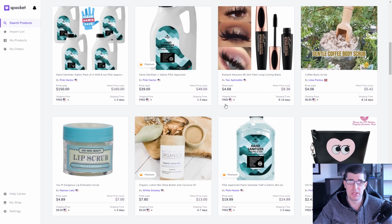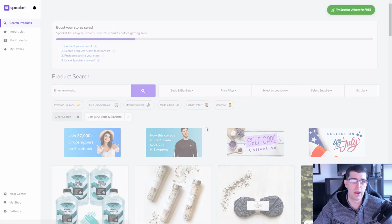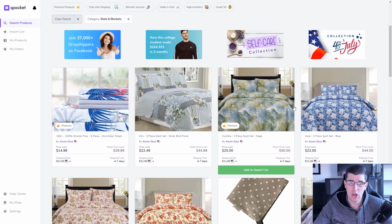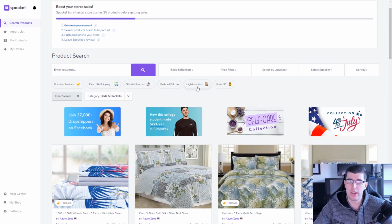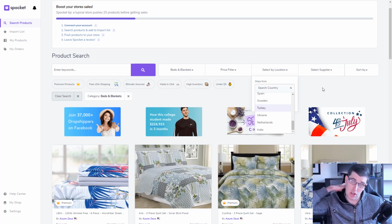Plenty of organic items in the beauty niche, but there's plenty of opportunity here, and it's just a great reference to have for research, as well as to sell a lot of items without having to worry about that. You can also filter by free shipping, premium products, ethically sourced, and made in US, as an example, because you might want to use that in your marketing. And you can see where it ships from. They've got heaps of suppliers, which is fantastic. So if you want to go to the European region, you can go to the European region.